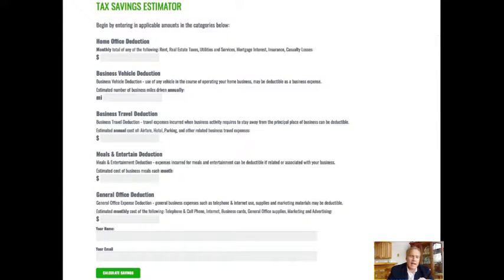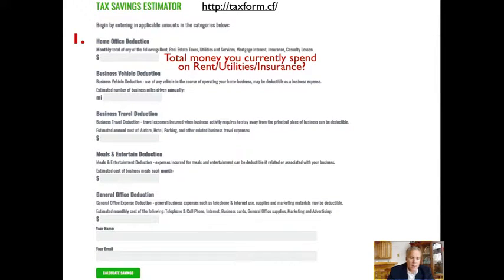So the first thing you want to do is go through the tax savings estimator and find out what your tax deductions could be in the ballpark figure. Again, this is just a ballpark figure. Go to the tax savings estimator, and number 1, total money you currently spend on rent, utilities, insurance. How much do you pay? The average is $1,500 a month. Whatever your average is, whatever your amount is, put it there.